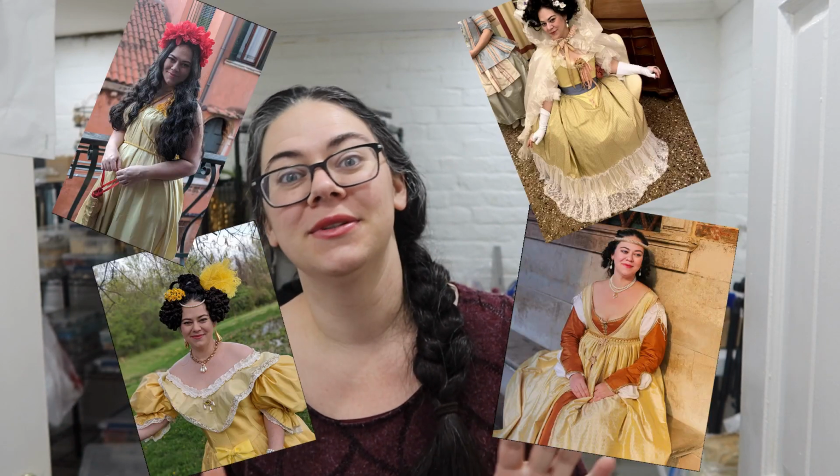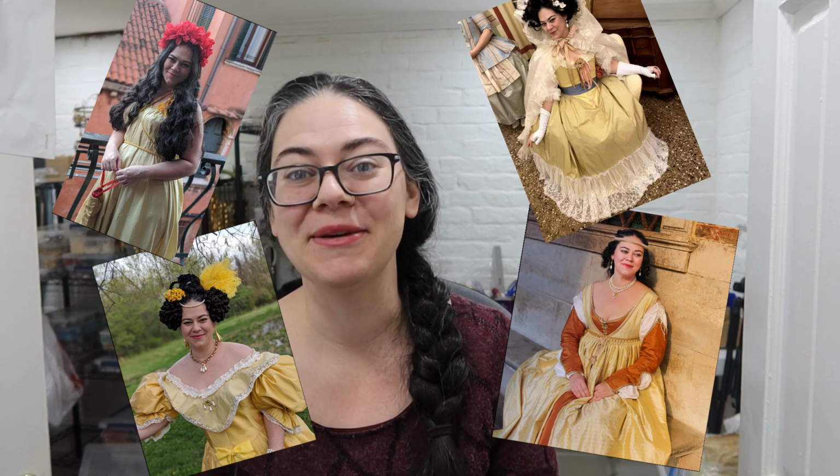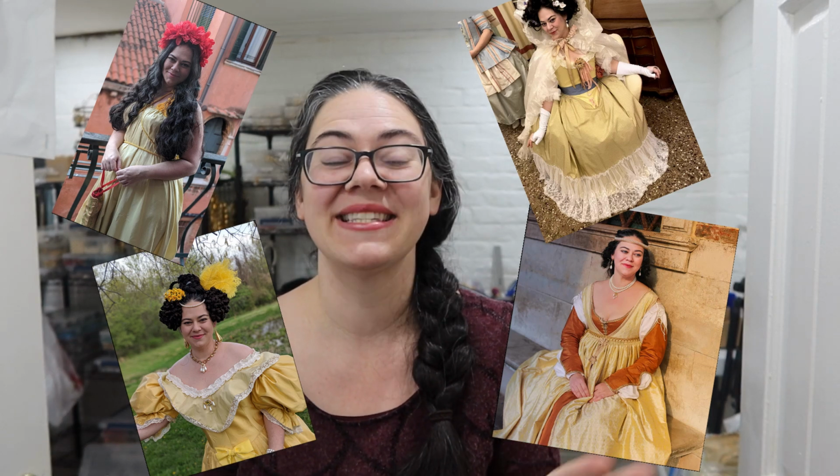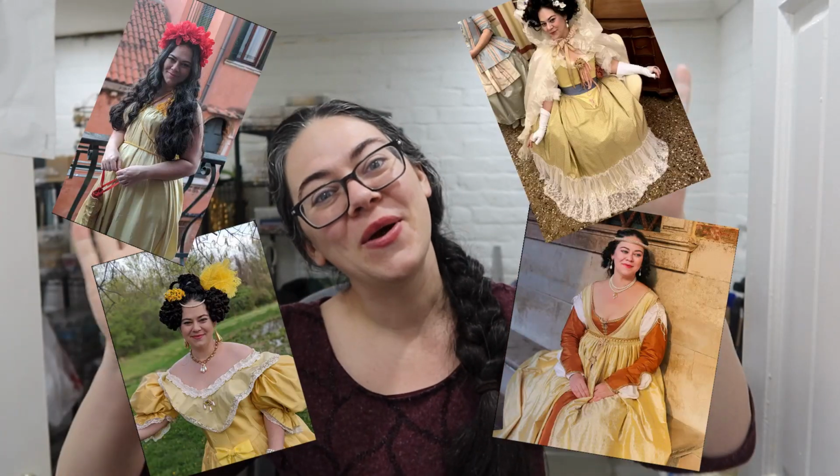What is your favorite color? Well, for costuming, it is definitely yellow. Yellow, yellow, yellow, yellow. I want a yellow dress in every period. I love making them. I've got a lot of yellow fabric sitting in my stash ready to be turned into dresses, and I've got a lot of ideas in my head for more yellow things. Yellow!